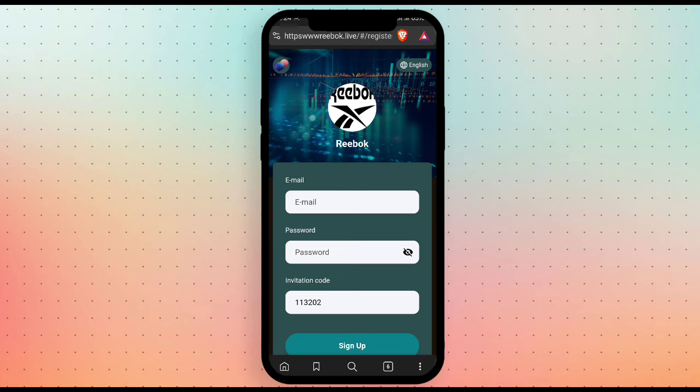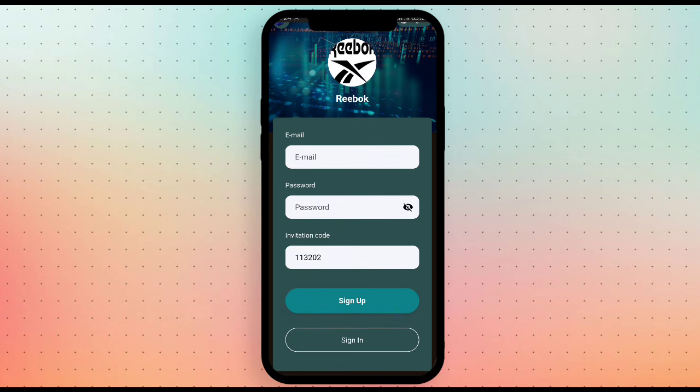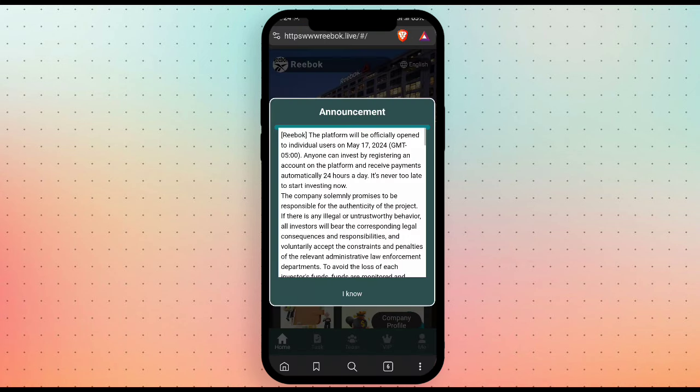The registration is very simple. You can get the registration link in my video description. Fill up your email and your password and click the sign up button. Easily complete your registration. After the registration is complete, you can see the announcement. Here you can check out the platform related information and details.